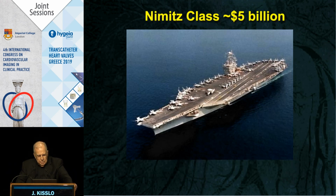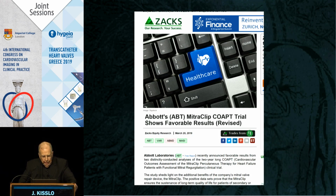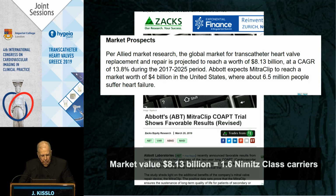Now, how much was this liability on 70,000 patients at $250,000 a patient? Let's put this in context. This is a Nimitz class aircraft carrier, at roughly $5 billion. The liability alone in the trust was the equivalent of 14 aircraft carriers. When you look today at the money involved in all these devices going into patients, let's get a comparable example, because there are a lot of motivations to push this. Abbott has published the market value of the MitraClip, probably $8 billion. That's only 1.6 aircraft carriers.